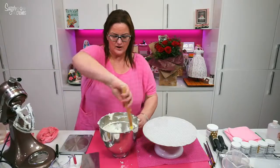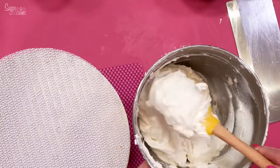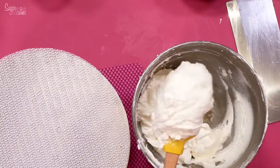Right, so on the overhead there, can you see that, Simon? So this is the lovely soft version. So when I say soft, look.